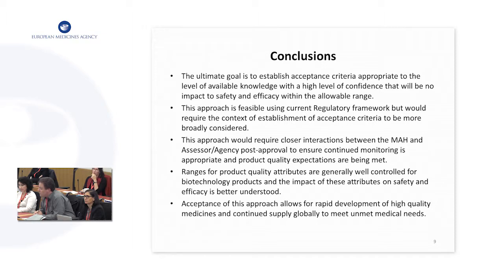The approach would clearly require closer interactions between the MAH and assessor and agency post-approval to ensure that continued monitoring is appropriate and that the quality expectations are set. And the ranges for these product quality attributes are generally well controlled for biotechnology products, well characterized ones at least, and the impact of these attributes on safety and efficacy is becoming better understood.